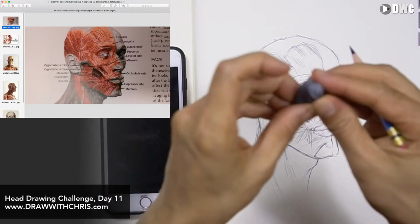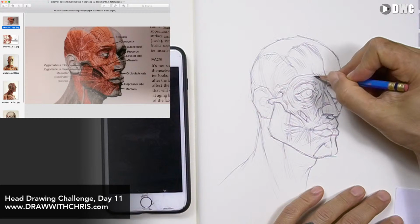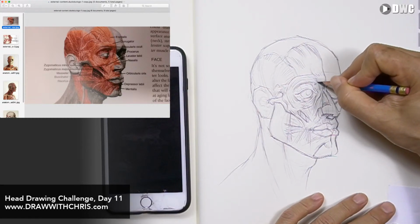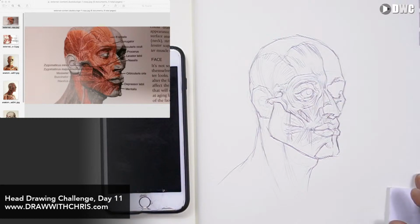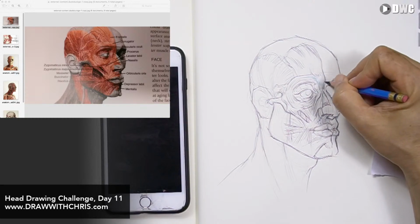So I got the line wrong. You've got to be very careful. Corrugator is below the frontalis, which is this thing. So I'm assuming it's right here. Could be wrong. Beneath the frontalis and just above the Orbicularis Oculi muscle. So I'm guessing it sits like that.